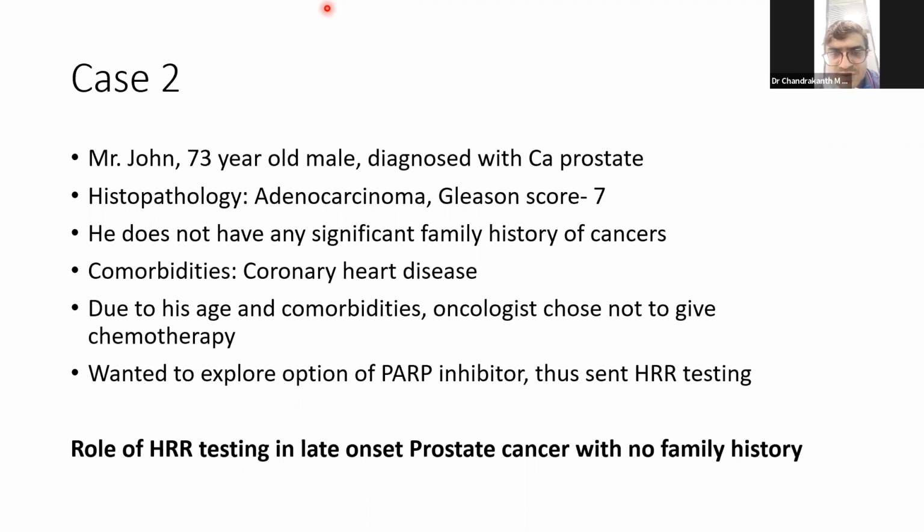The second reason is familial, so what is the family history the patient has. I would also look at their first, second and third degree relatives who will be at risk, so that we can put them on a screening protocol. For these reasons, we usually do HRR testing, and also germline BRCA testing if we really want to see whether it is germline or acquired. This is how I would look at it in my practice.